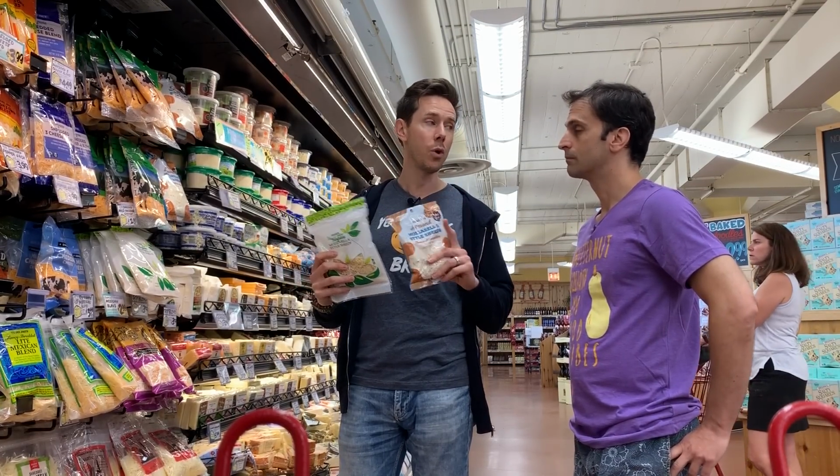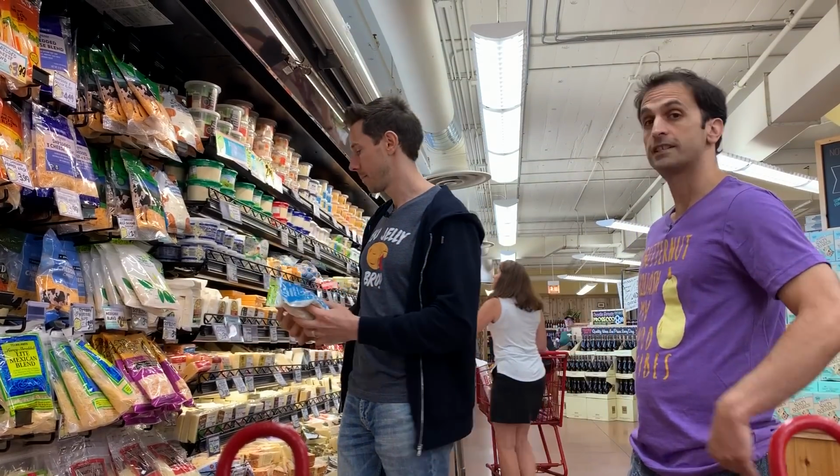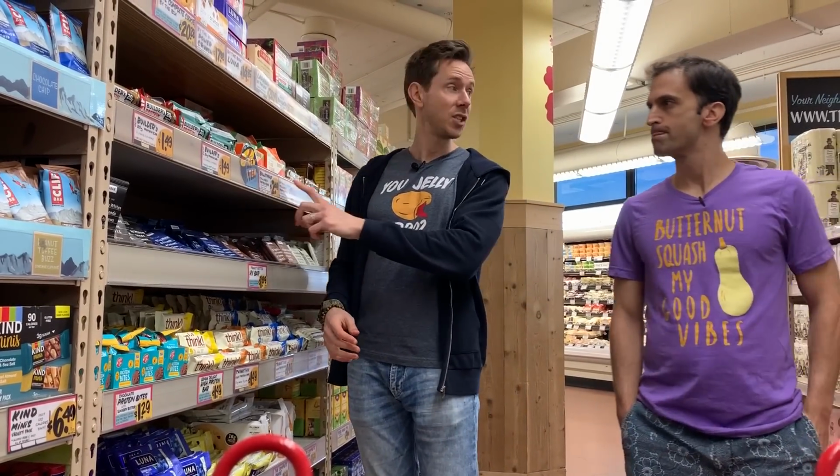There's a brand in Whole Foods. It's the only one I like, called Voix Life. That's the best one. These I would avoid. As I said, vegan's not necessarily better. This is one of my favorite protein bars, and they have the best price here at Trader Joe's.